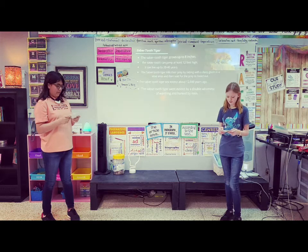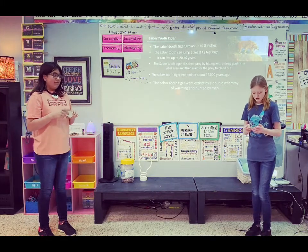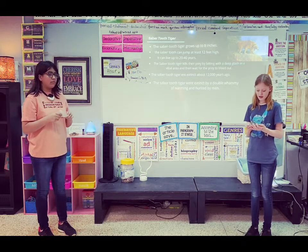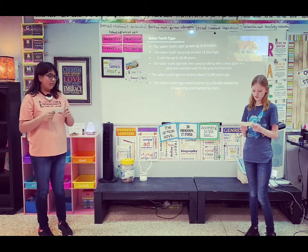I will be talking about the saber-toothed tiger. It had these great big long tusks, but the tiger itself was approximately 8 feet tall. A cool thing is it could jump up to 12 feet high. The lifespan was really long. They lived 20 through 40 years.